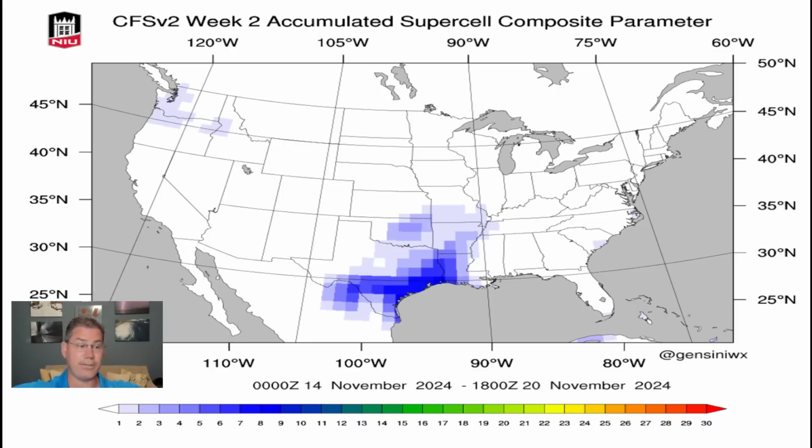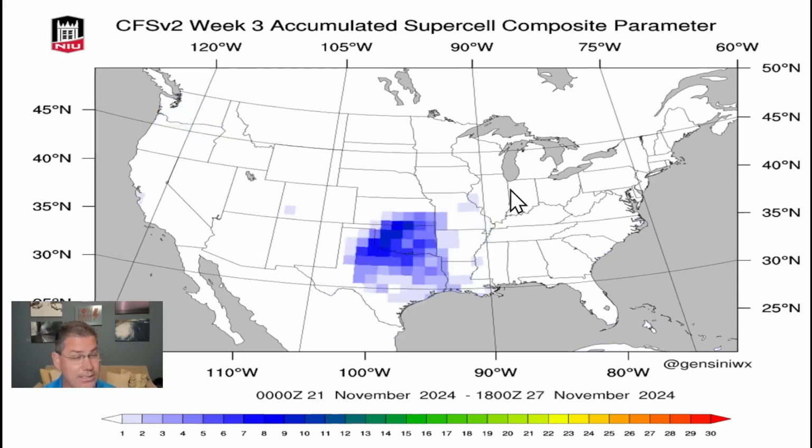So as far as severe weather goes, it will really be aligned across the middle part of the country, but we're not looking at any big severe weather outbreaks or anything like that. So there could be some marginal, even slight risk days across those regions from, say, the 14th through the 20th, but nothing even significant.